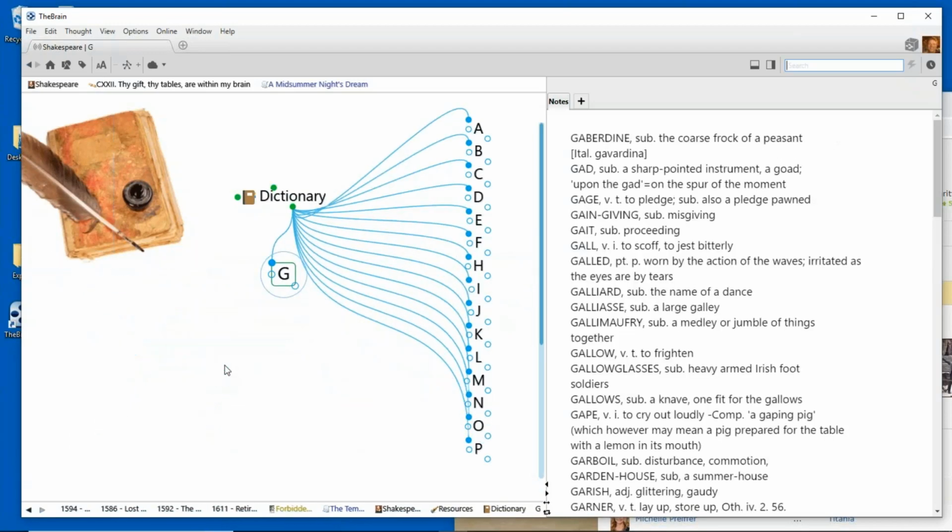So I'll come in, I'll find a word. I'm just picking a random letter, G, gape, to cry out loudly, or gallows. Well, I know what the gallows are, but also, did you know gallow can be a verb to frighten someone? Just as being sent to the gallows would scare you to death, to gallow someone is to frighten them.